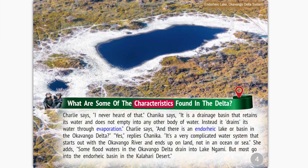What are some of the characteristics found in the delta? Charlie says, I've never heard of that. Chanika says, It is a drainage basin that retains its water and does not empty into any other body of water. Instead, it drains its water through evaporation. Charlie says, And there is an endorheic lake or basin in the Okavango Delta? Yes, replies Chanika. It's a very complicated water system that starts out with the Okavango River and ends up on land, not in an ocean or sea, she adds. Some floodwaters in the Okavango Delta drain into Lake Ngami, but most go into the endorheic basin in the Kalahari Desert.